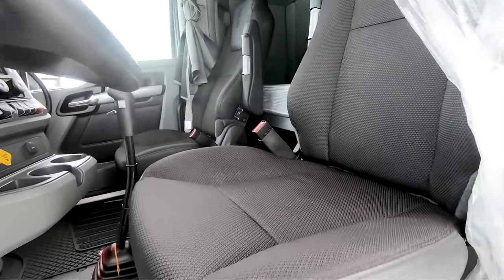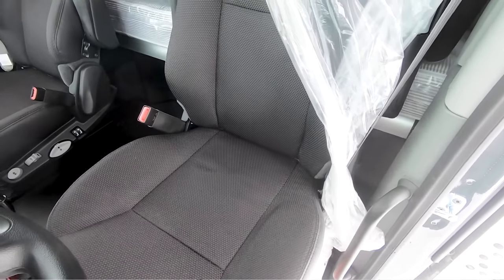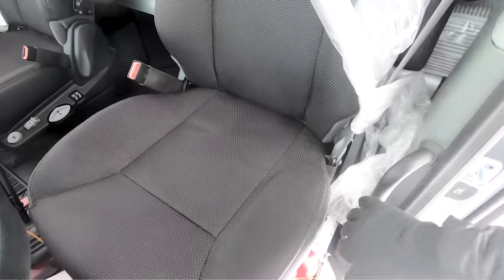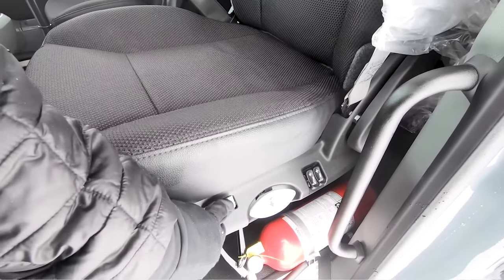So we got the Dura Supreme material. So this is a heavy duty material. It's a cloth, so it's nice. You're not gonna sweat it out on there. But it's very durable as well. And these are the GT702 seats. So we have the quick drop there, the shock adjustment, height adjustment, lumbar support.